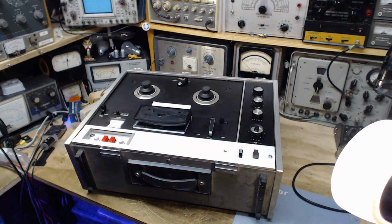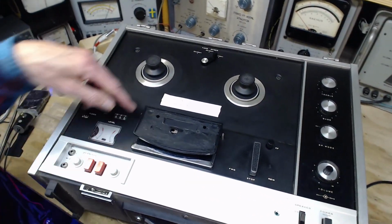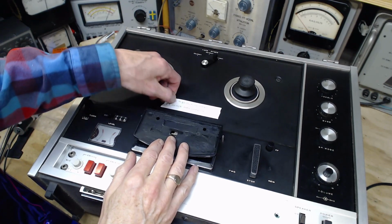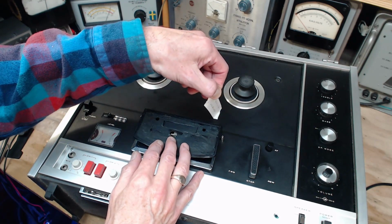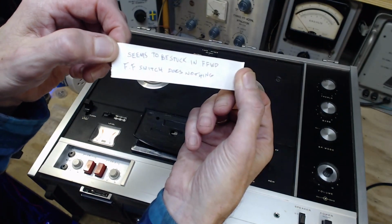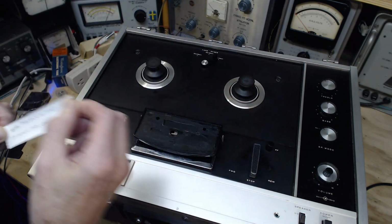So I have peeked inside here, but I haven't done anything with this at all. I peeked inside enough to see this note, which I see you can't read. I'm going to peel this off. So someone else wrote this on here, probably the person who was trying to sell it. It says, seems to be stuck in fast forward. Fast forward switch does nothing.